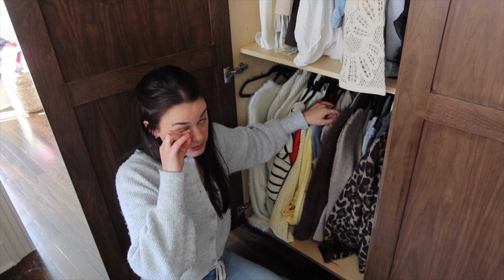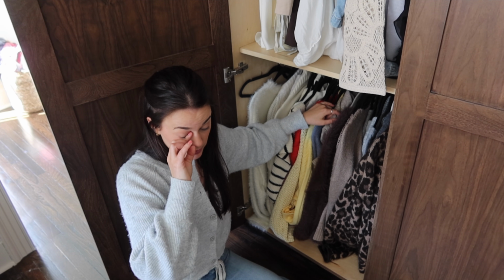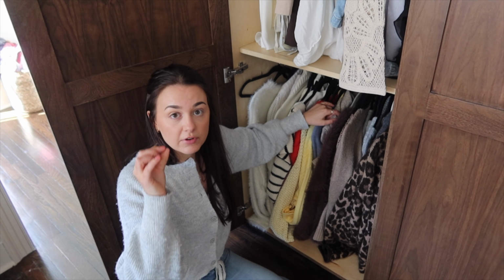Holly is giving me major side eye right now because this is usually when she has the room peace and quiet for sleeping, and I think she's kind of frustrated that I'm in here.